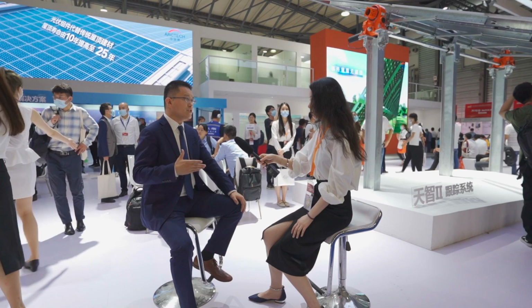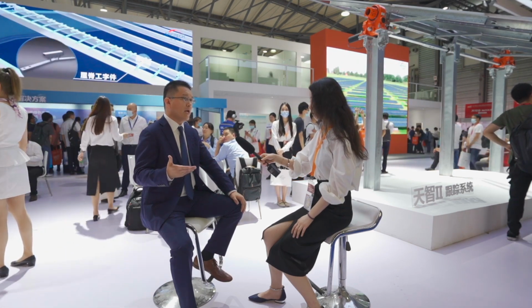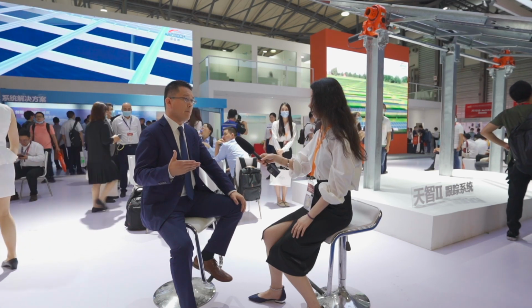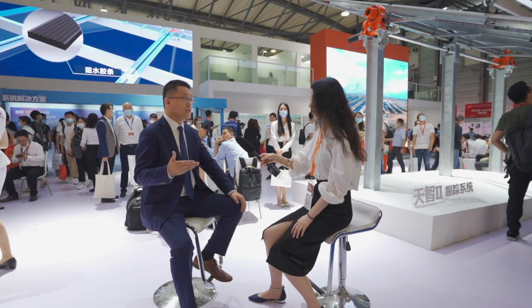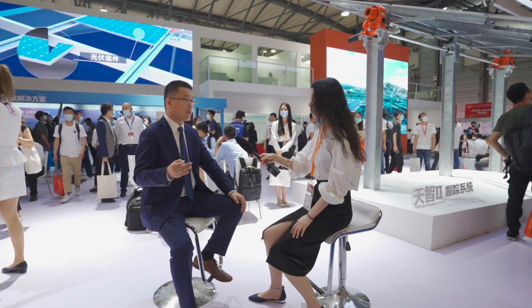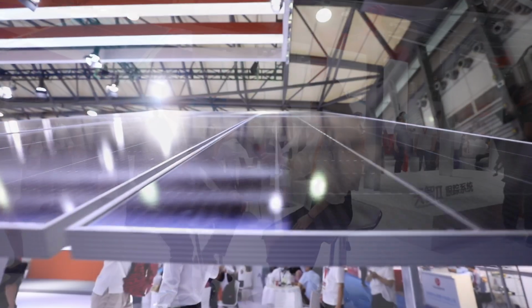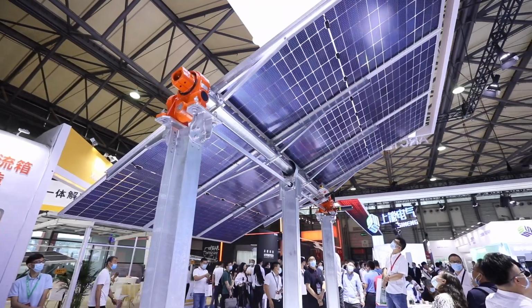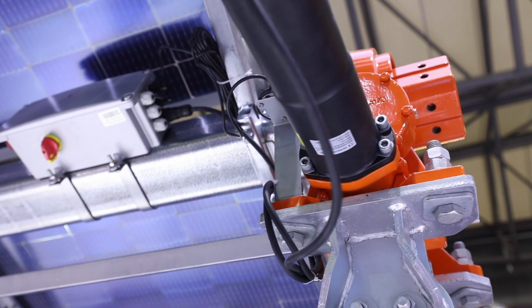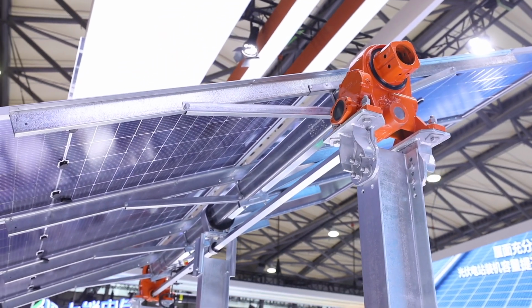Actually, last year more than 40 gigawatts of solar trackers were shipped globally, which means almost 40% of the ground-mounted structures of solar farms are using solar trackers. So this is the trend, and we are already seeing this trend happening in China. Starting from 2013, Arctech has invested in solar tracker technology innovation, and we have supported our clients globally with more than 8.8 gigawatts of projects.